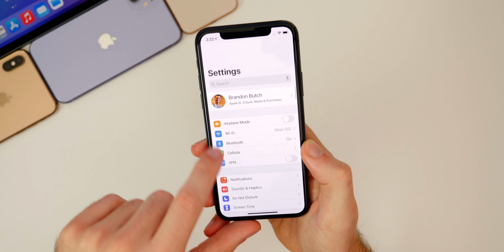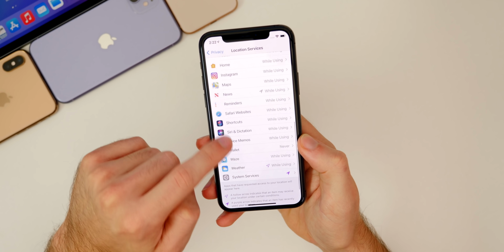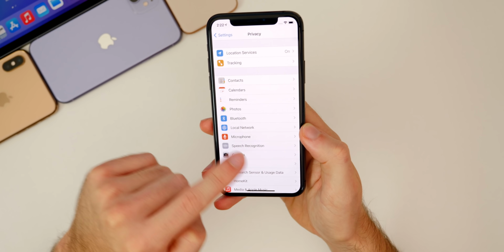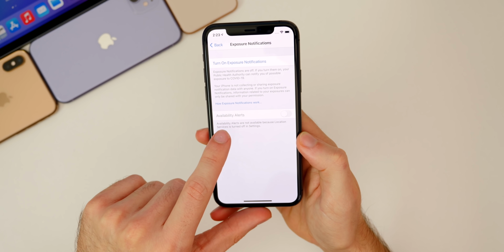I even tried retoggling it on and off. And if we go into my location services here, you can see location services on. If we go down to my system services, you can even see that my location-based alerts is also on. So that's definitely a bug here in Beta 7. For some reason, you cannot enable the alerts here for the availability for exposure notifications.